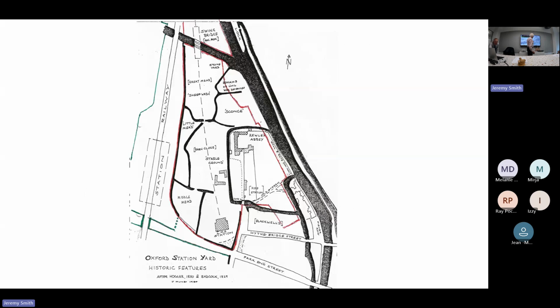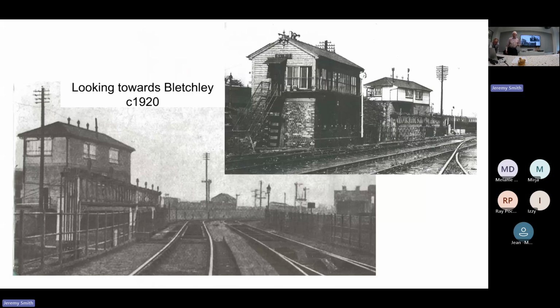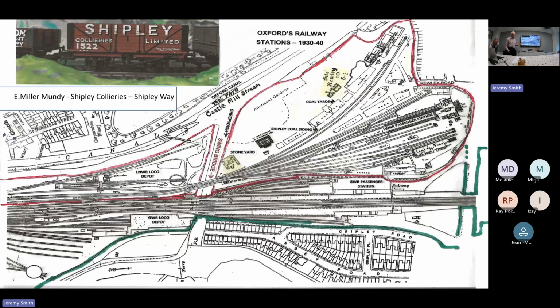Just bear with me. It hasn't caught up on the. Oh, sorry, that's working differently to the screen. Yeah, sorry about that.